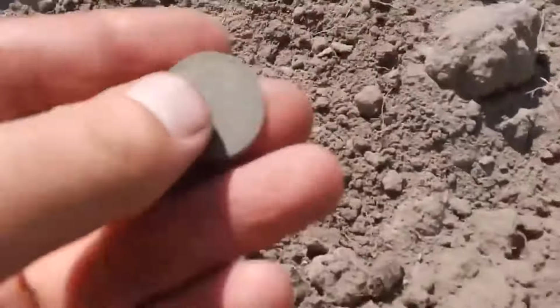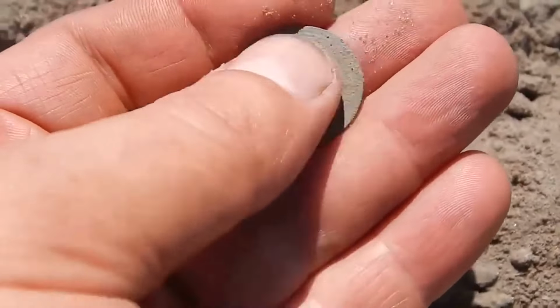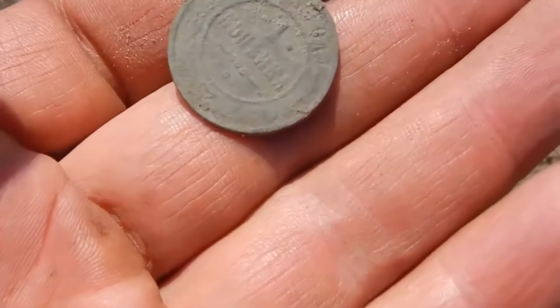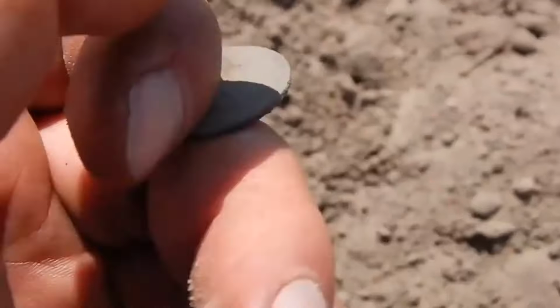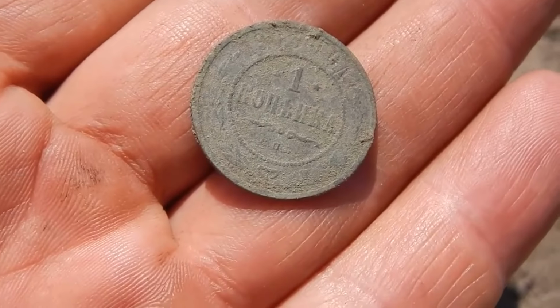I also found an old coin after some time. This coin, of course, is not so large and old, but still pretty nice. I think the condition of this coin will be good. Now we will see it. Let's clean it up.